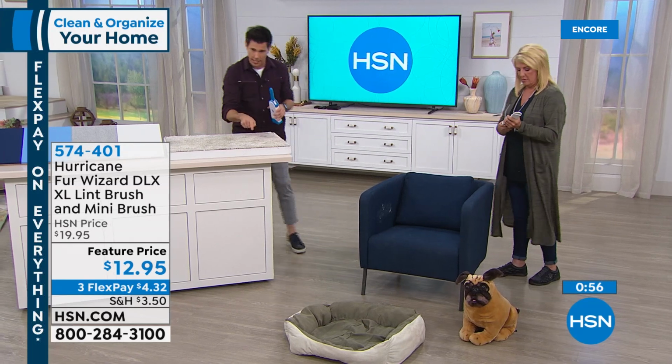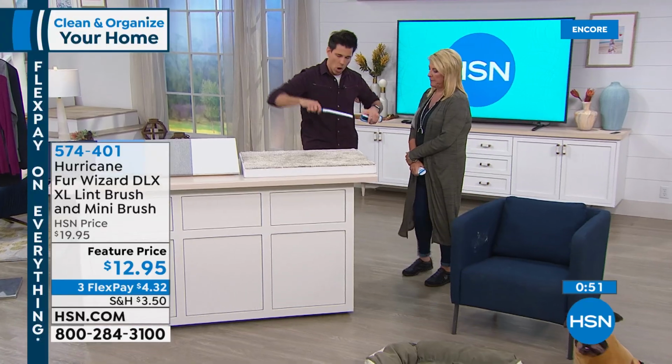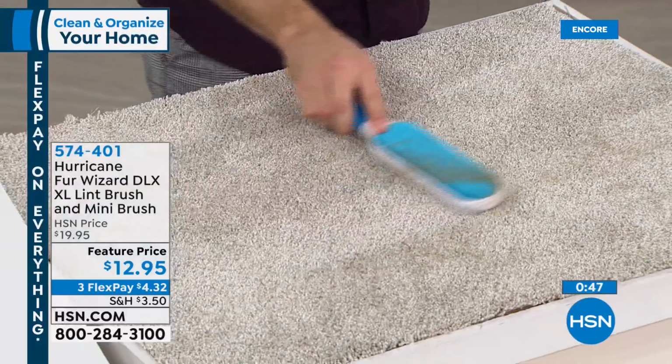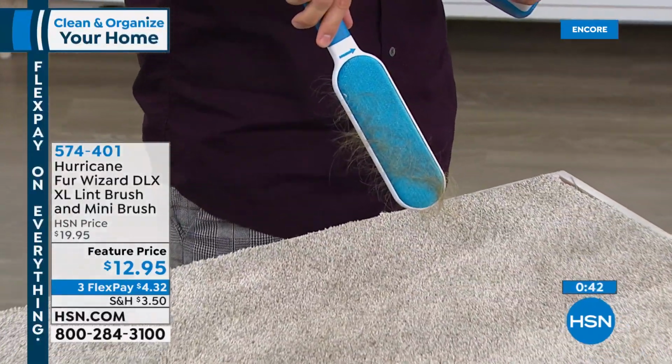I want to show you real quick, because I know we don't have much time. A carpet like this looks clean to the naked eye. Watch this. I pull out my Hurricane Fur Wizard. I just do 1 or 2 swipes. Oh my gosh. Look at this. Oh, look at that. Ooh, that is a lot of hair.